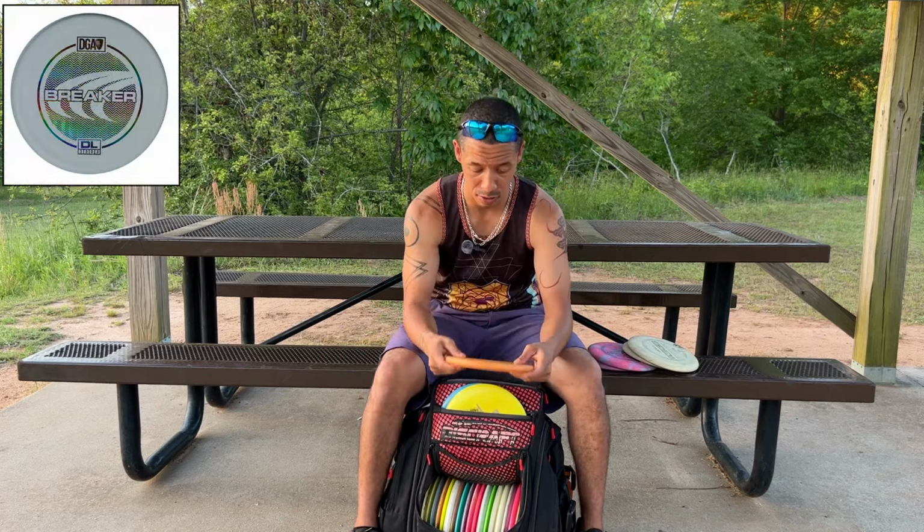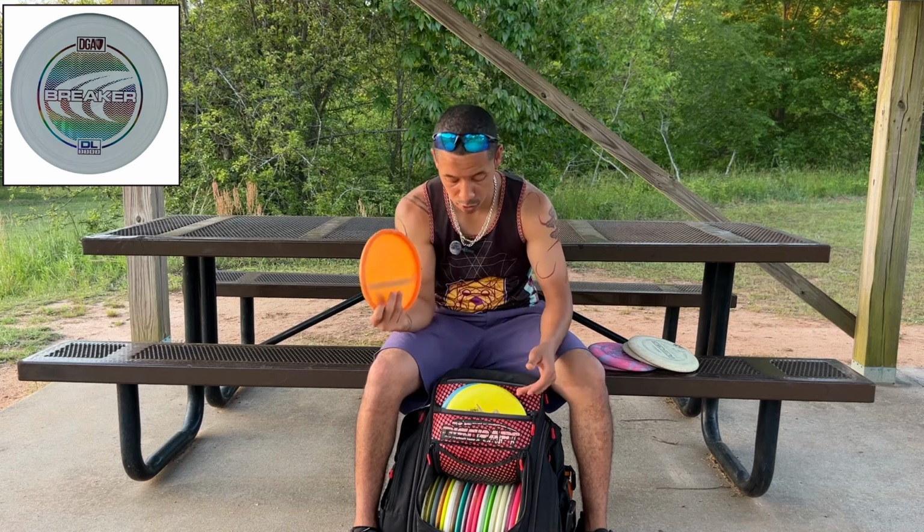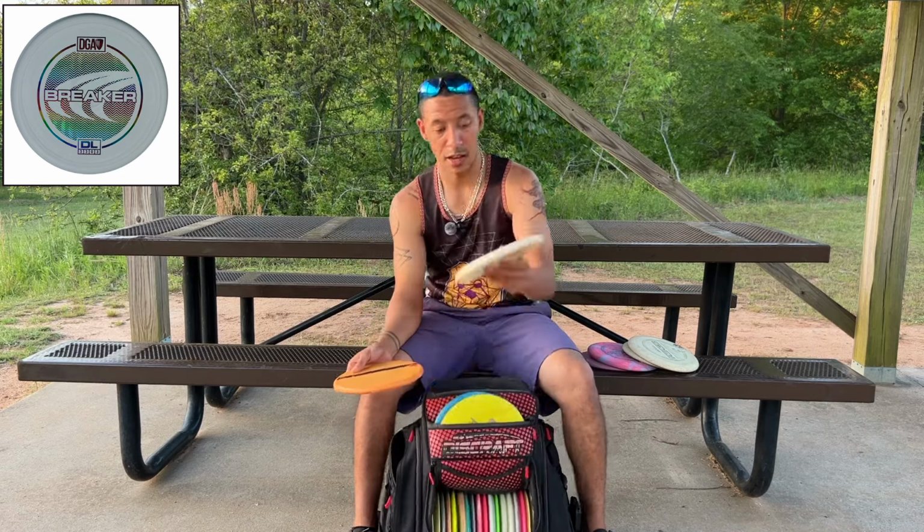Let's go to next speed. So I don't throw putters very well. They're very deep for my hands. I'm only 5'5", 150 pounds, so throwing a deep putter is just hard for my fingers. So go Breaker, and always got to have a little bit more stable one.